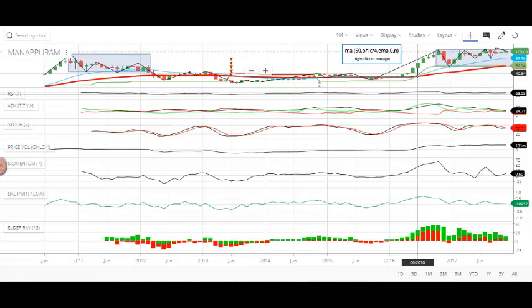Okay, so that is one thing, and now let's look at the other indicators, I mean, the guiding points of the indicators, so that we will come to know whether this particular stock has got some strength, or is going to get some strength at least in the near future. So that if not now, at least tomorrow, or the day after tomorrow, or in the next few days, we can tell whether the stock is capable of crossing over that price resistance or not. Okay, look at the RSI.